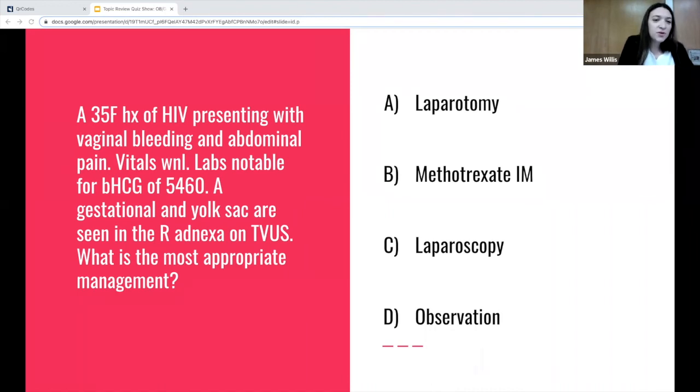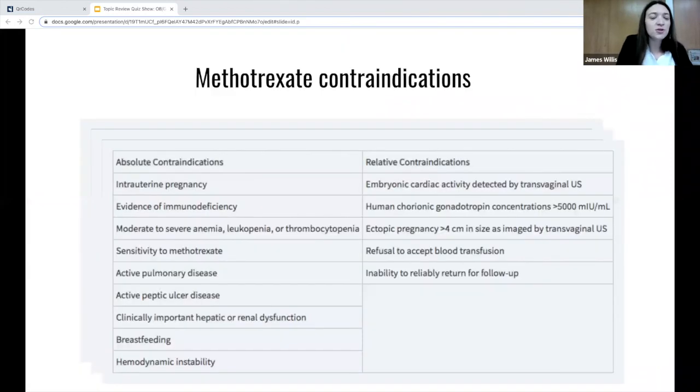Who wants to send this patient for a laparotomy? What about methotrexate? Okay, laparoscopy. Yep, and then observation. No one's gonna observe. Okay, so yeah, the reason it would be laparoscopy is what we touched upon in the questions: contraindications to methotrexate.